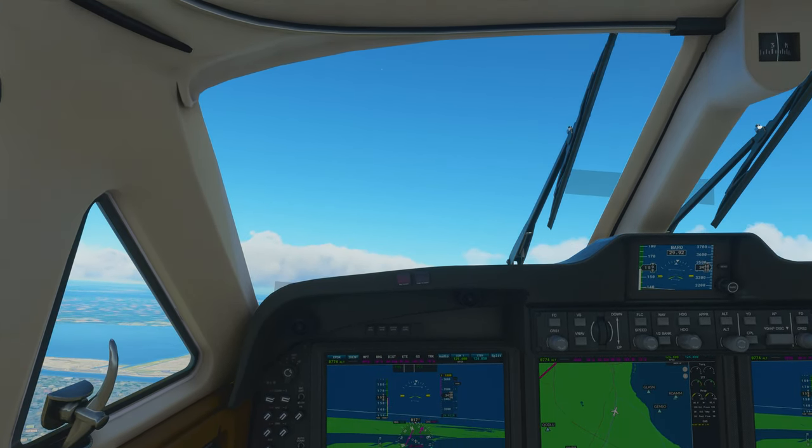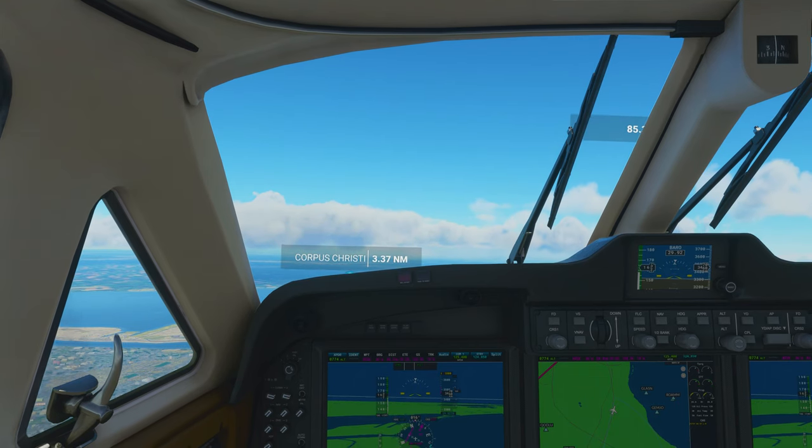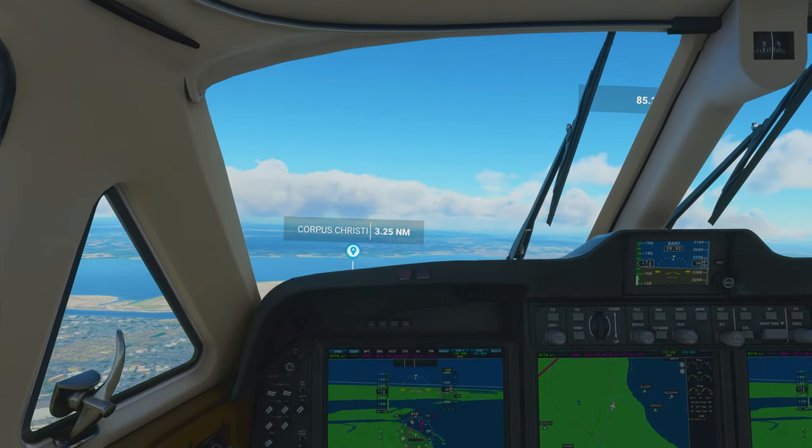So I've climbed quite a bit. I didn't really want to do that, so start heading back down, drop throttle a bit.